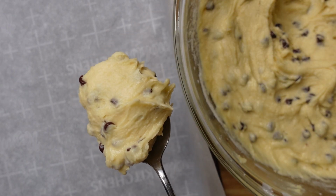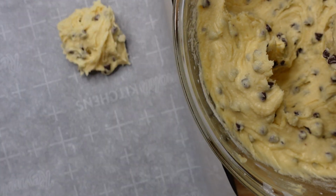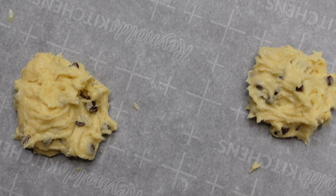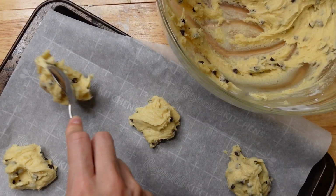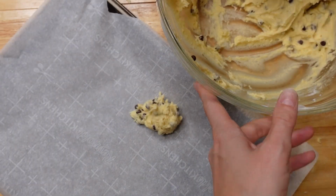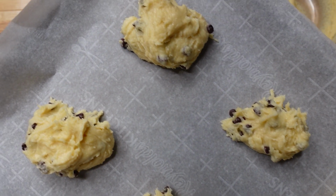Now I'm just going to dollop heaping spoonfuls of the batter onto a baking sheet lined with parchment paper. I've preheated the oven to 350 degrees, and I'm going to bake these for 10 minutes. Here's tray number 2. And tray number 3. Okay, the cookies are done baking, and here's how they look.